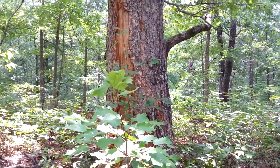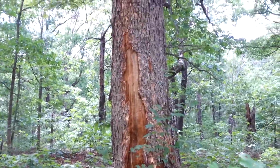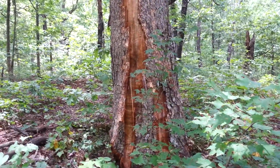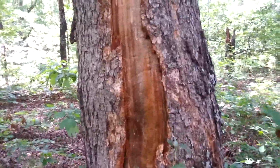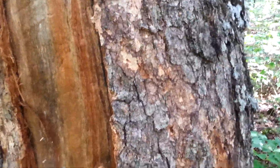All right, so I'm out on a bushwalk, and I found this tree. You see how the bark is all peeled off? And I was trying to figure out what could have done that. I've seen bear scrapings before, and this doesn't look anything like that. There's some really weird lines, like right in here.